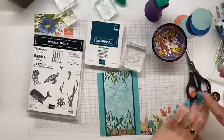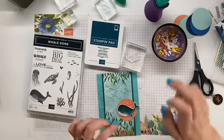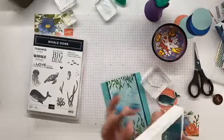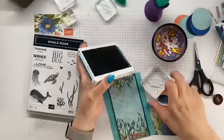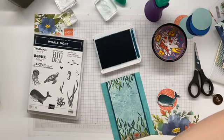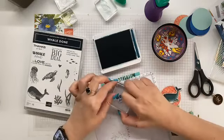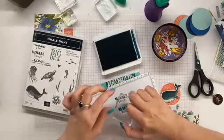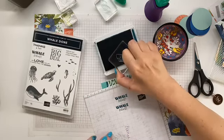Okay, right, now that I have this, I like the whale done under the fish, and then he can go wherever he fits. Okay, pretty peacock. I do feel I need to grab my scrap bit of paper here and stamp this off. I'm glad I did, because half of that whale wasn't inked up properly.